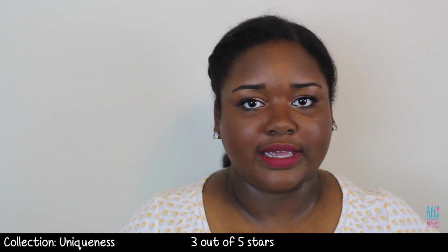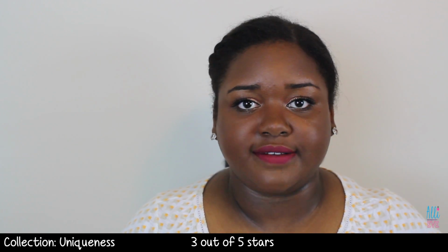For uniqueness, it wasn't the most unique collection we have. Definitely some creams in here that we probably have in China Glaze polishes already, but I did appreciate the 2 micro glitters. I did appreciate the topper and the silver holographic. So for uniqueness, I'm going to give it a 3 out of 5 stars.